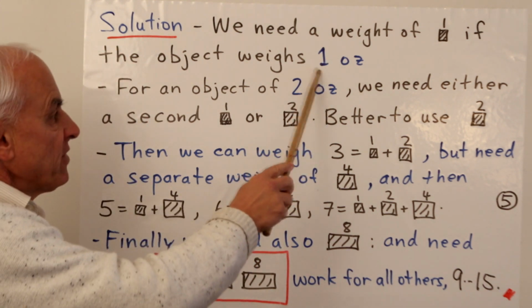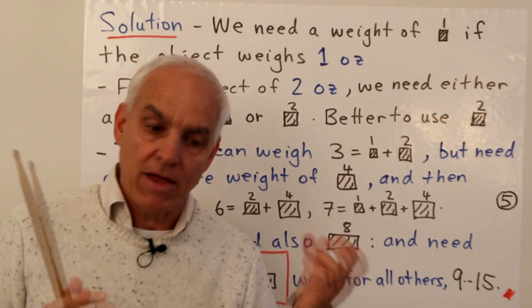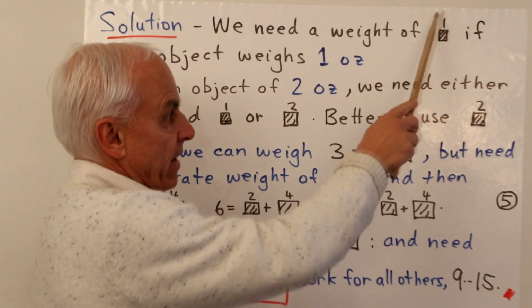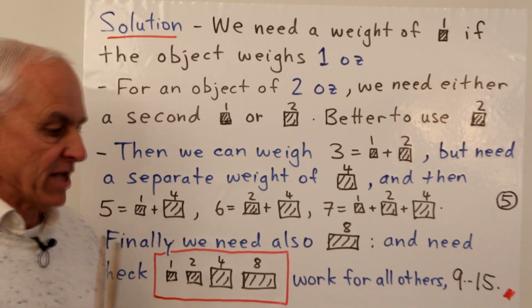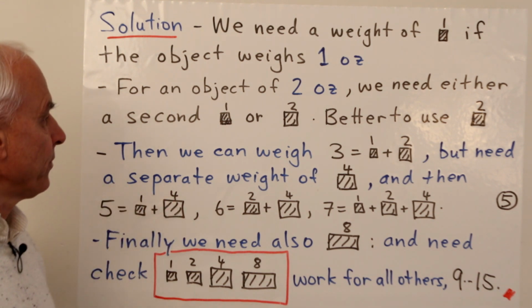If we have something weighing 1 ounce and we want to weigh that using a pan balance in the way that we've described, there's really only one way of doing that. So we need a weight of 1 ounce, and we'll illustrate that with this little black box that represents our standardized weight of weight 1 ounce. So we have one of those.